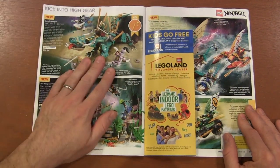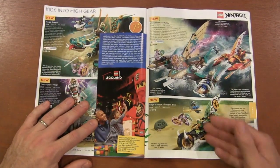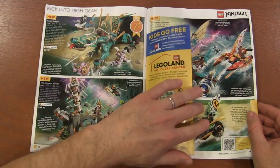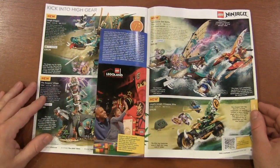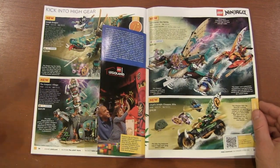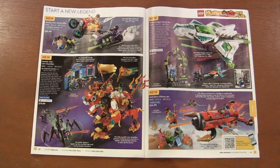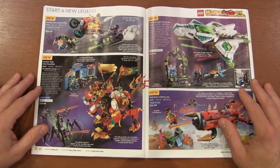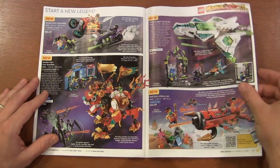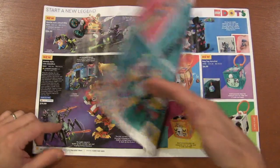But we've got the dragon here, more watercraft. So I'd say Ninjago, when you look at just the style of these, it really has changed a lot over the years. The style, from these ninjas to video games, and they've really done some morphing with the theme. Here we've got the monkey kid sets. Sorry, I don't buy that theme, so I'm doing it in reverse order.